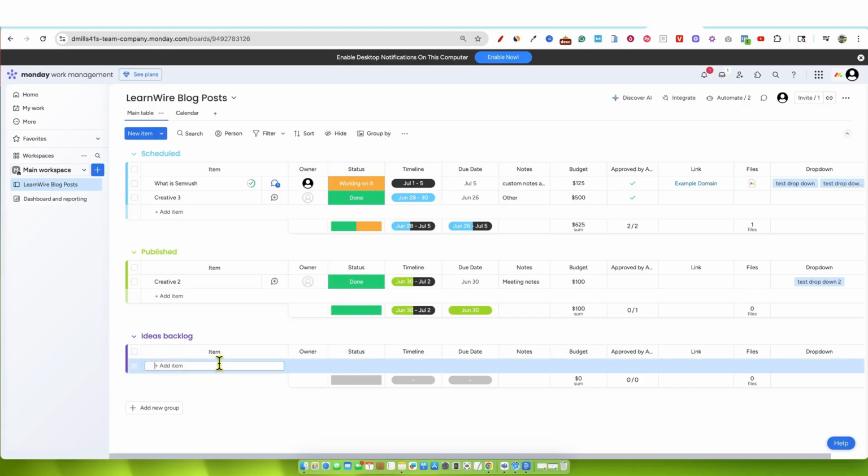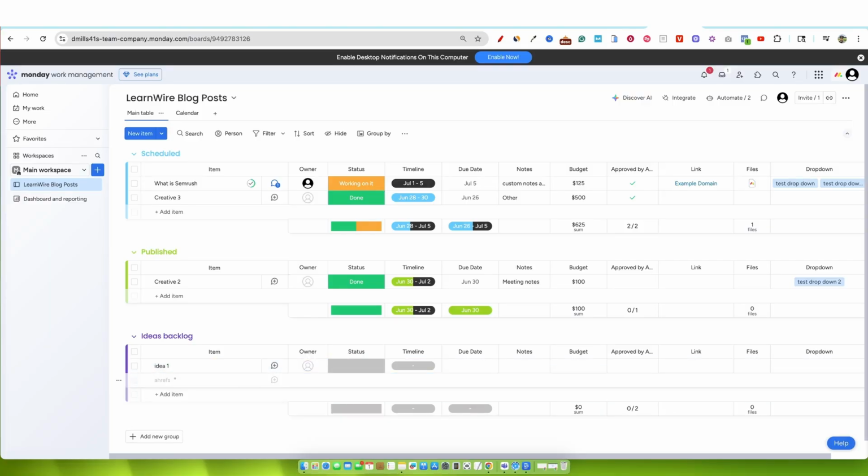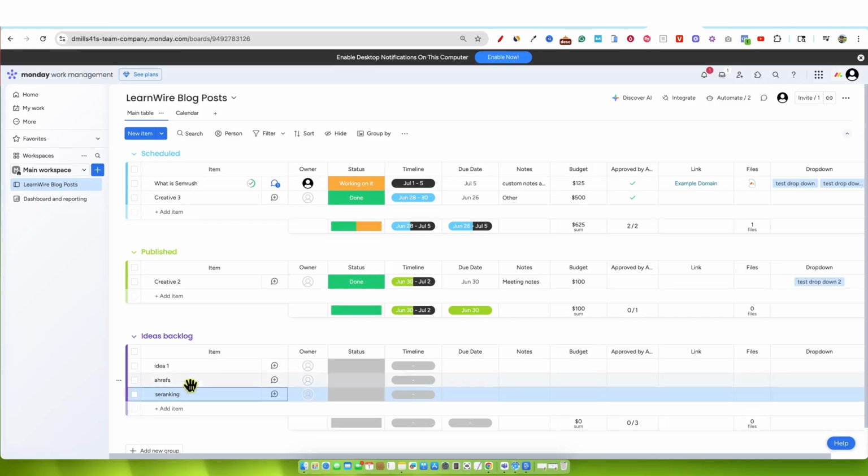And then ideas, right? So we have idea 1, and then maybe we have our next one's going to be Ahrefs. And then maybe we want to go with SE ranking. And you have all these different content. You can get this going so people on your team can see what might be coming down the pipeline later on so they can at least understand where the content is going. And then you have your most active list right here up and scheduled right here.